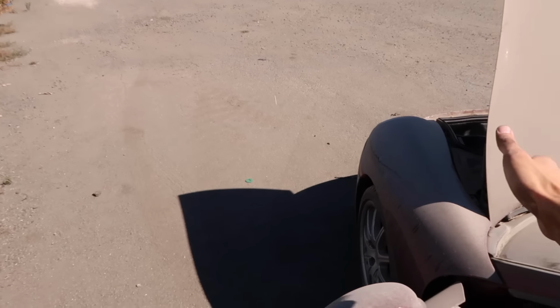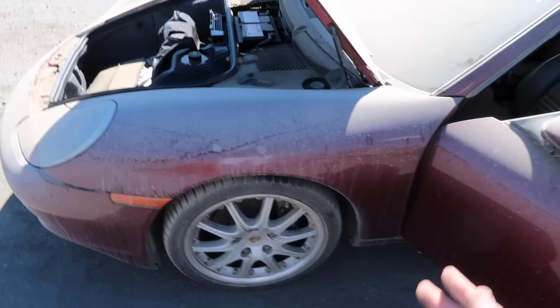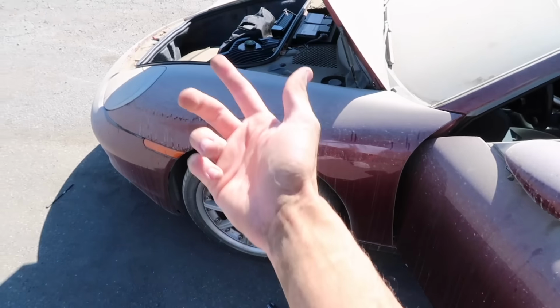Will this thing fire up? I'm almost shaking, this is crazy. The guys are watching me this whole time. They're like, hey man, good luck. Yeah, the guys here are super nice. They know exactly how much of a pain in the butt it is to get up to the emergency release.